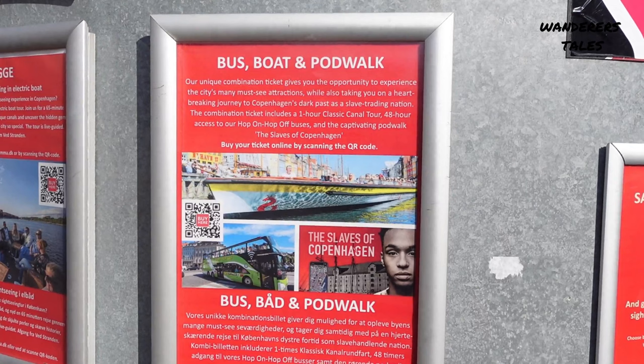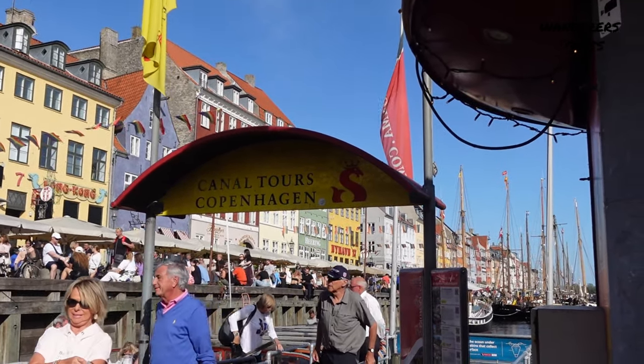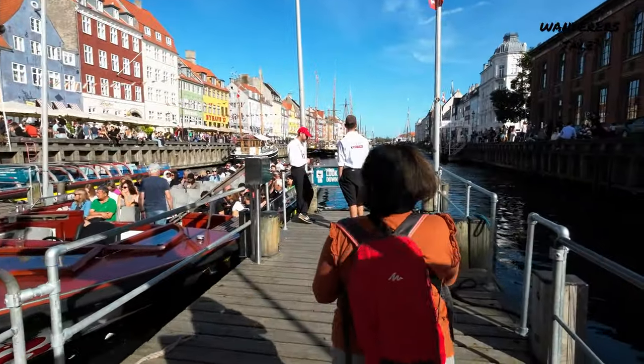So we reached Nyhavn, that's nothing but the New Harbour, and we actually booked a canal tour. It costs about 129 Danish krona per person. It's a 60-minute long tour. They will take you around the city and show you the complete city.